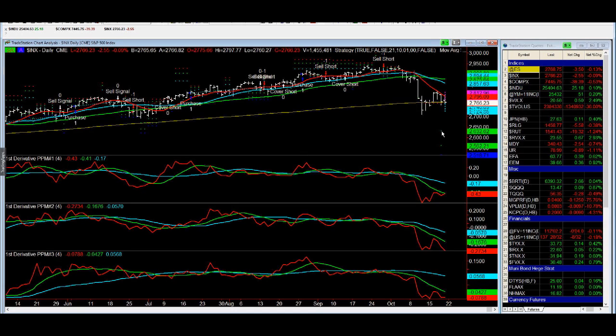And PPM1 is trying to rebound a little bit, trying to dissipate some of the downside. It looks like it wants to cross its first derivative, but it's still at minus 0.43. Those of you who know what I'm doing here know that anything under minus 0.25, or plus 0.25, is a trend. So we are clearly in a downtrend.